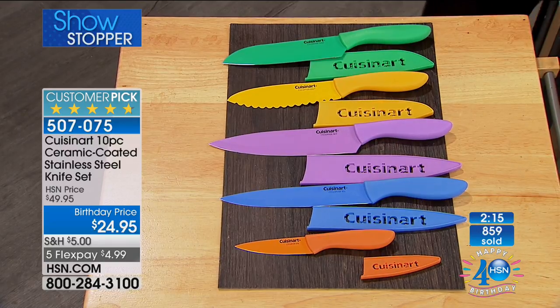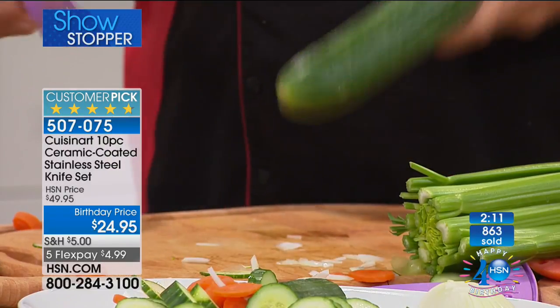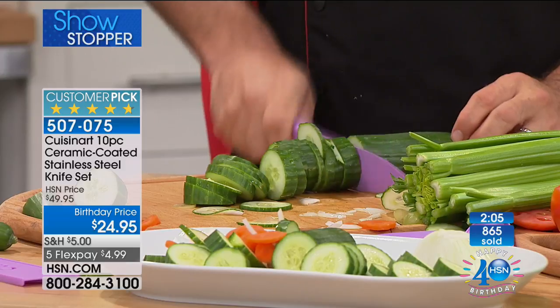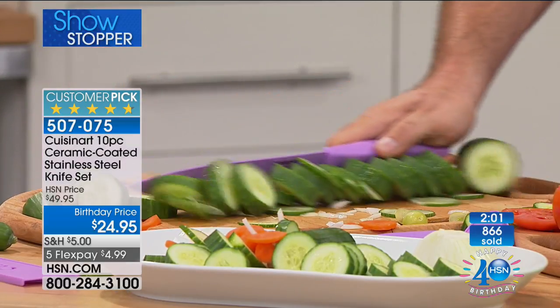If you've been thinking about, oh, I'm gonna have to spend hundreds and hundreds of dollars on a new butcher block, why not get these? And these are gonna be better than the knives that you get in that butcher block. Look at that. Exactly. So if you're the chef at home, if you're the professional chef, or you're just kind of crazy with a knife, this is the one for you, you guys.